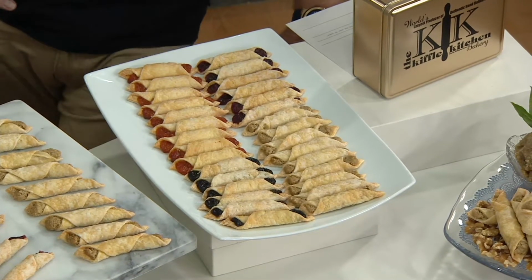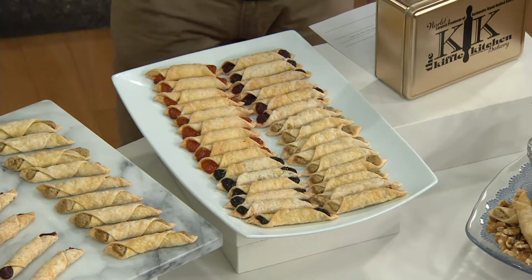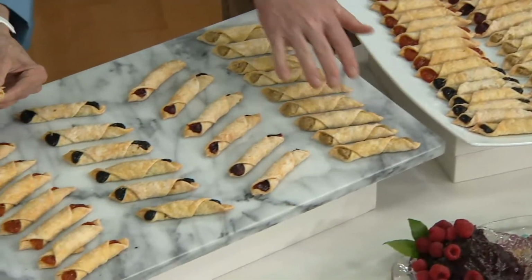So I'm getting 30 of these, right? That's right. And is this the entire assortment? It is. So I'm getting a little bit of everything here, aren't I? You are, and you don't have to make a choice. Okay, no choices to be made. Right. So let's take us through the different types that I'm getting.